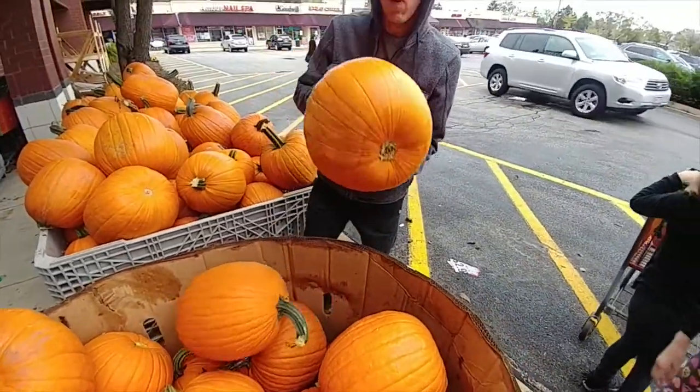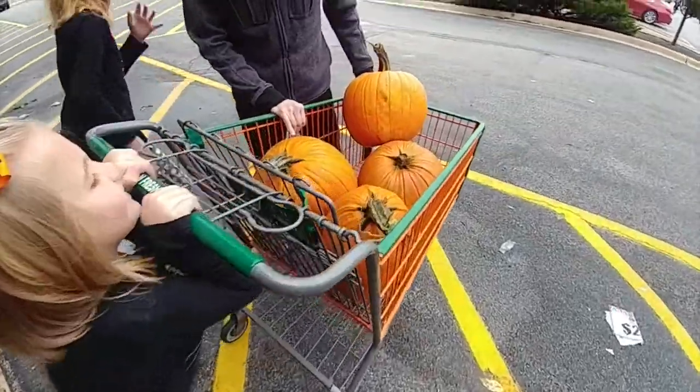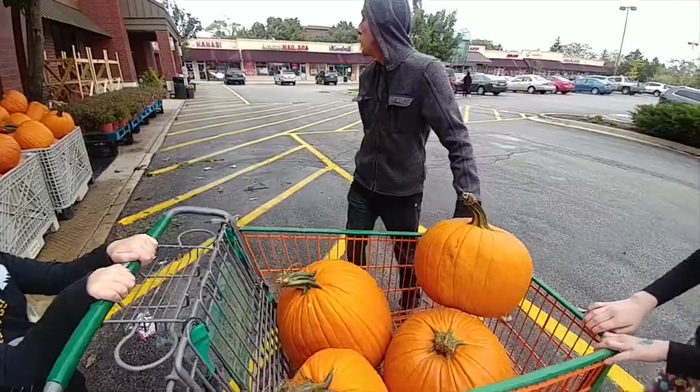Okay, let's look at it. Look, Ariana, this one looks perfect, I think. Okay, so here's our four pumpkins. Let's go inside and that way.